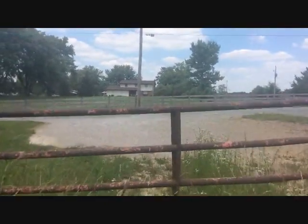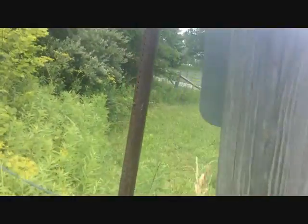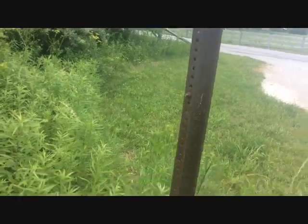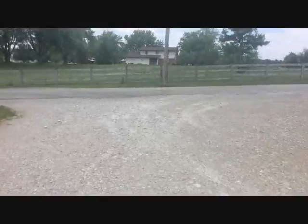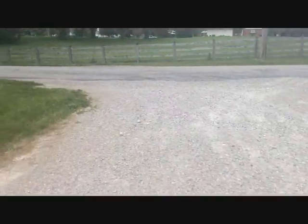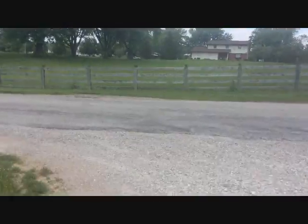Can I get out easily? I'm outside the gate now. This is the road. You've got a little parking lot here. This is Metro Park property. This is the road I'm talking about. Like I said, I can't think of the name of it.